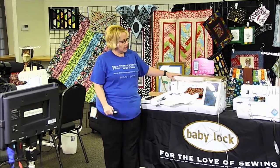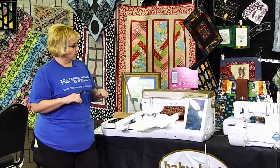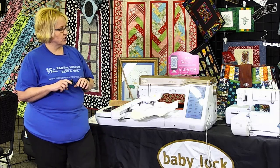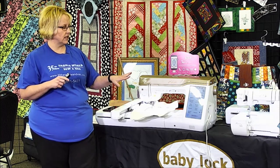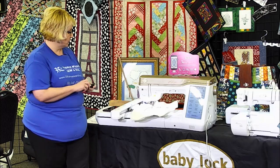So this machine here is a step down from the Solaris. It's kind of what replaced the Destiny. A lot of the features she talked about in the Solaris, like the IQ Designer, are still in this machine. But it does not have the scanning mode. It actually uses an app from your phone.